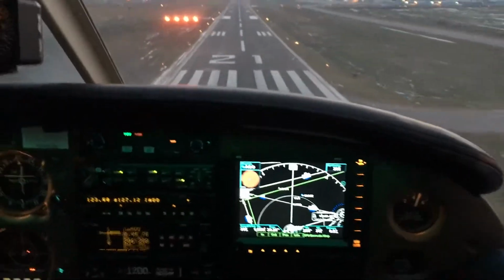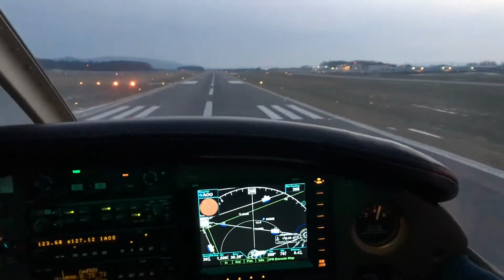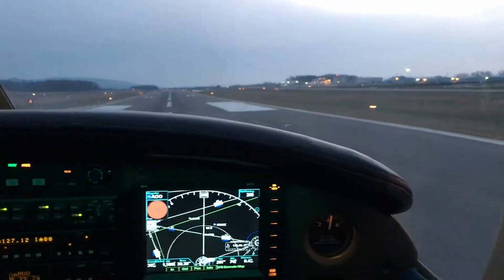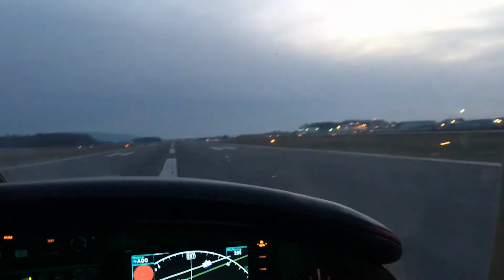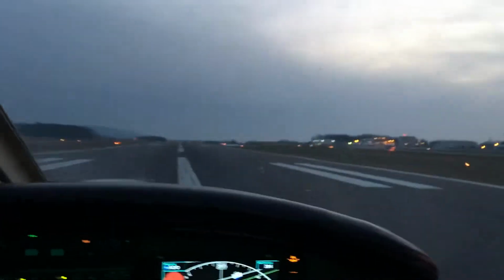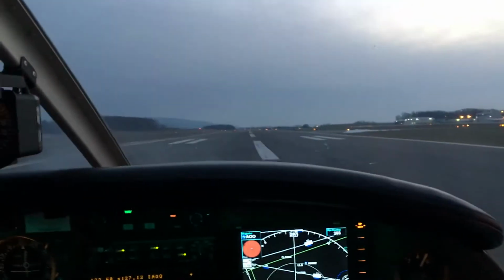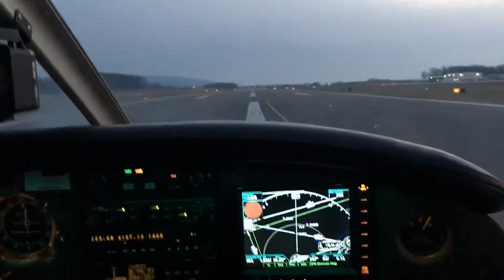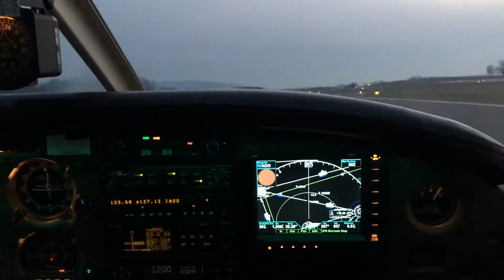So here we are. We're on 2-1 and final approach, and ready to land, and not to a complete stop, but just basically a touch and go. And there he is. And as you'll see here in a second, we'll just take right back off. And you'll see how beautiful this sunset is.